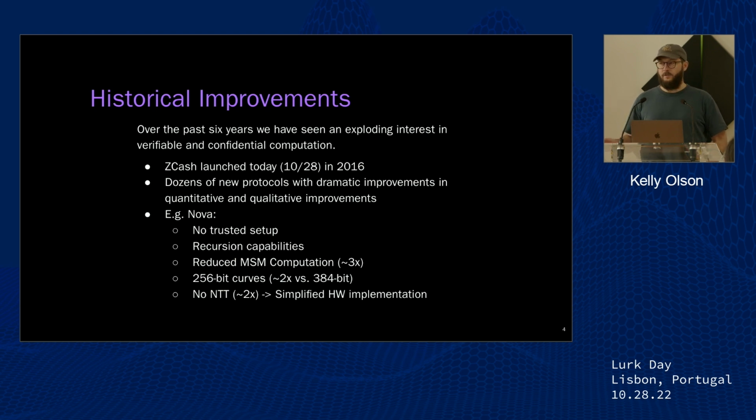What the talk won't really touch on too much is that performance is a combination of both executing the proof system, but also the proof system itself. And there's been a huge amount of improvements in proof systems over the past 6 years. Interestingly enough, Zcash, which is the first blockchain with SNARKs, was actually launched on this day 6 years ago. Since then, there have been dozens of new protocols with dramatic improvements, and Nova is one of those that is particularly interesting.